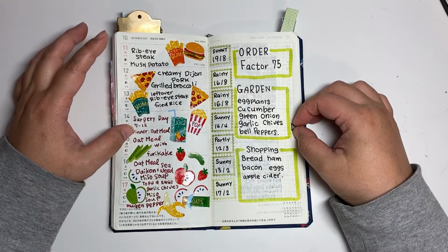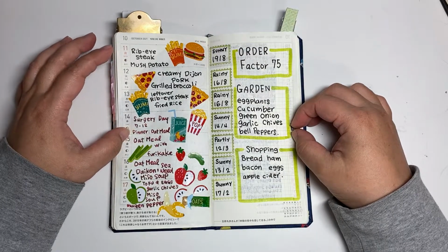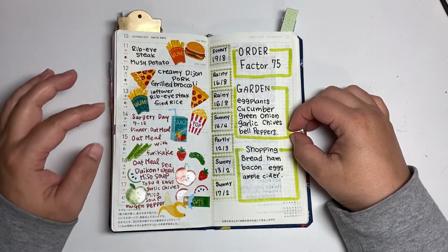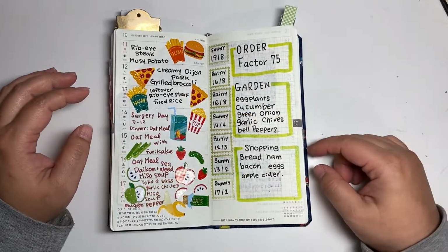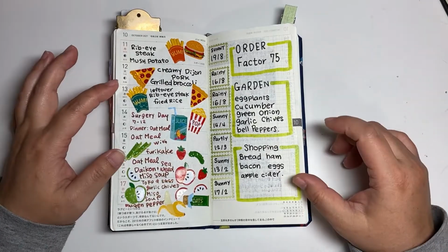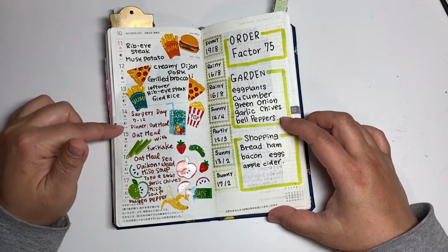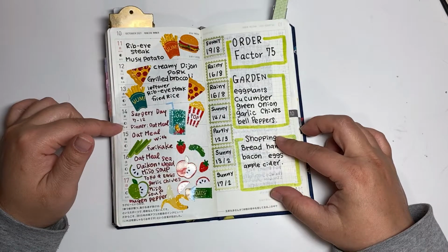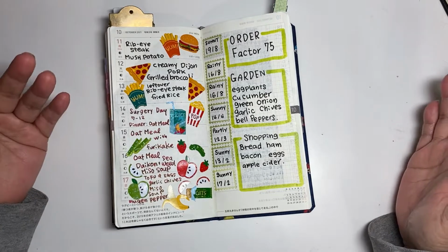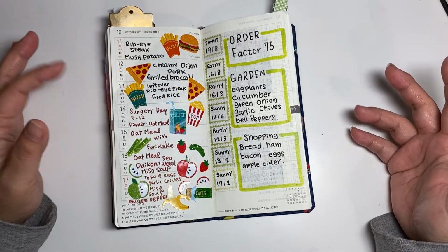This is not milk it, but we eat ribeye steak with mashed potato, creamy Dijon pork, leftover ribeye. I think this is a lunch because there's no food after, I forgot what time, but yeah, I don't think I ate dinner. And the 14th, surgery day. So all day I don't eat, then at dinner time I have to take medicine, so I eat a little bit of oatmeal. I don't have an appetite.